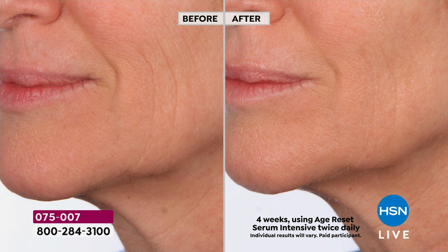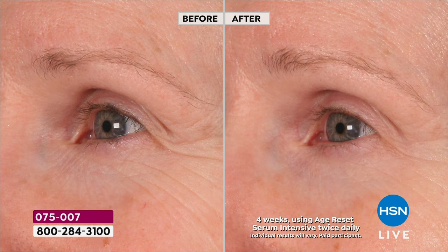So look at those deep wrinkles, and those wrinkles are hard because they're the structural breakdown wrinkles. They're a combination of the protein network breaking down, the skin falling, and you're creasing. So look at that after. In the before, I count 1, 2, 3, 4, 5, and a deep nasolabial fold. Look at that after.